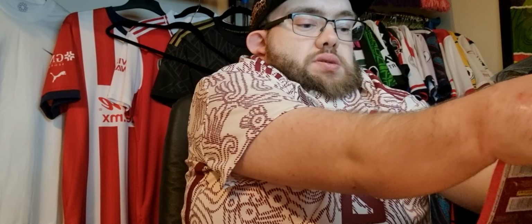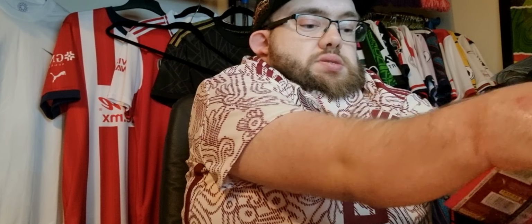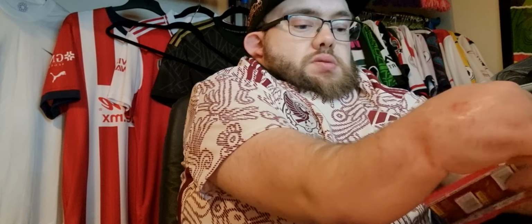Okay, there's Netherlands' Gravenberch. Gravenberch, how do you pronounce that? I don't know. That's pretty cool. And then Canada's Laurier. So two Canada players now, which is pretty cool. Again, I don't think we have any duplicates yet, so that's pretty sick. Hopefully with this last pack we can get a decent return. That's what it's all about, guys.